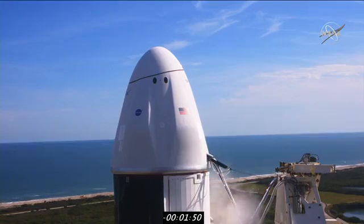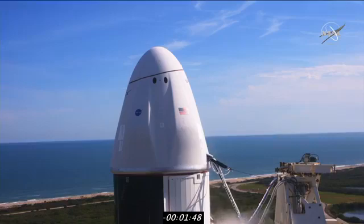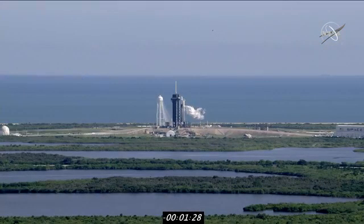Stage 2 locks is closed down for flight. And there's that Stage 2 locks closeout call. Dragon is in auto idle. And we're now at T-minus 1 minute 33 seconds and counting, and Falcon 9 should be in startup in less than 30 seconds.